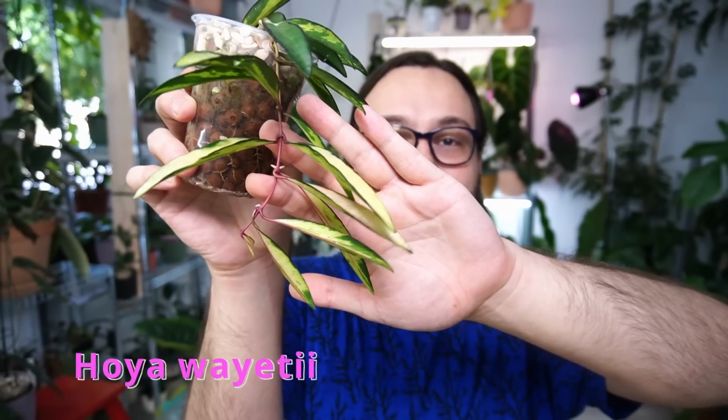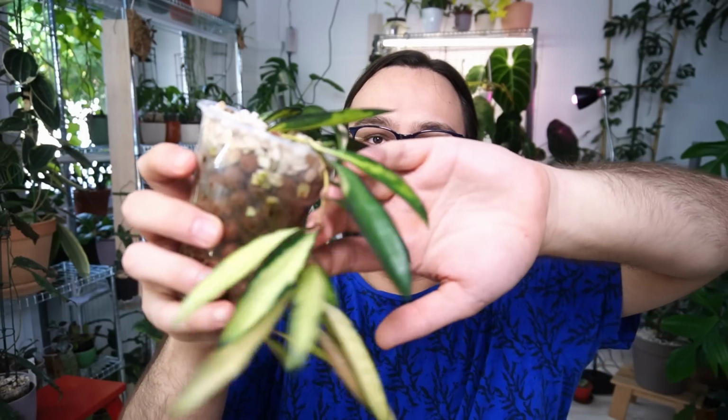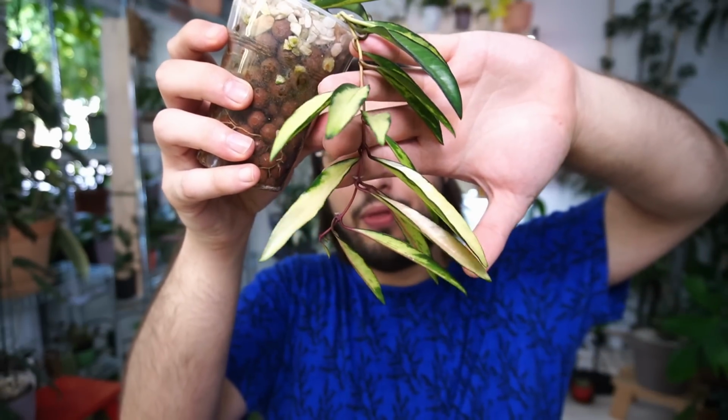The next Hoya is Variegated Hoya verticillata. And you can see my plant here. If I recall correctly, in May it was just this big, so it had four or five leaves. All of this is new growth on the plant.